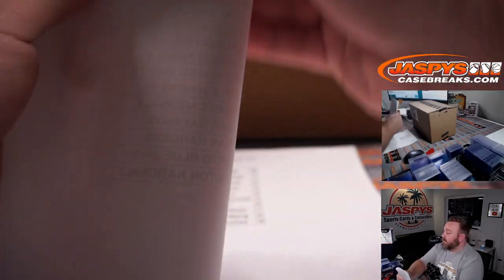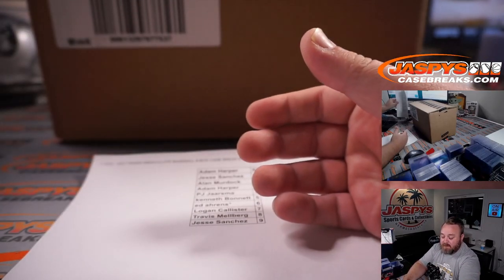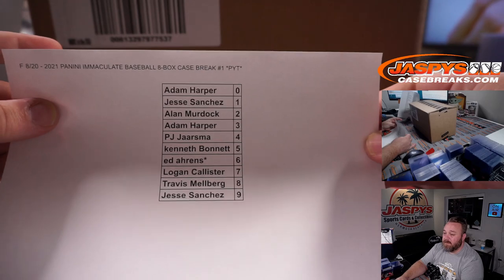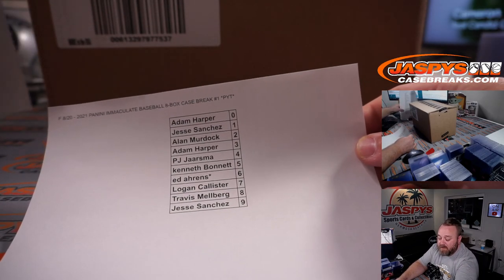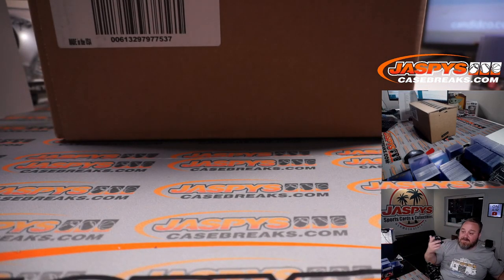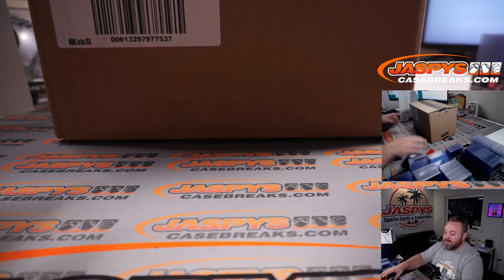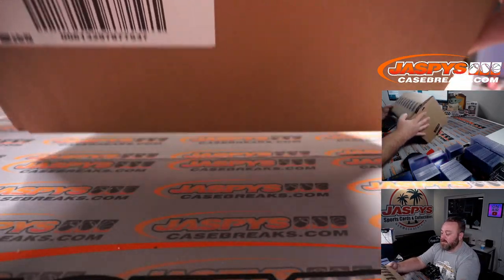Let's see how this case looks. And here is that random number block, highlighted by the Angels, Dodgers, and Mariners, along with the Phillies and quite a few other teams, or 9 teams to be exact. And here's our case. So you can see Immaculate Baseball 2021, sealed case.